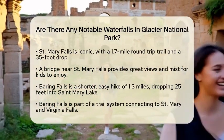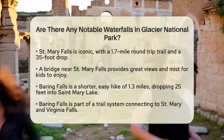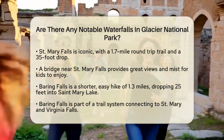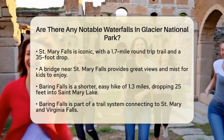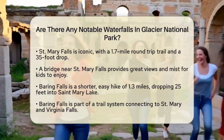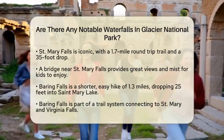Another great option is Bering Falls. This waterfall is a shorter and easy hike of 1.3 miles near East Glacier. Bering Falls drops about 25 feet over a rock ledge into St. Mary Lake. It is part of the same trail system that connects to St. Mary and Virginia Falls, so families can plan a longer outing to see multiple waterfalls in one trip.